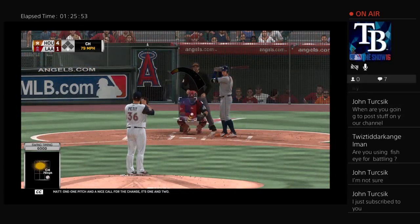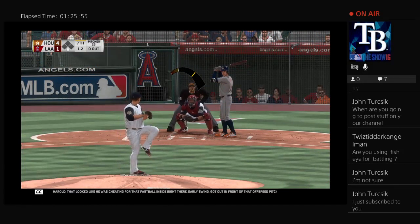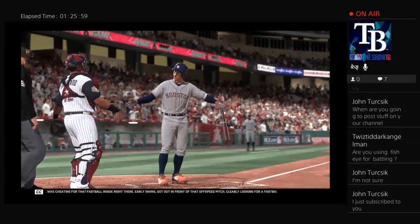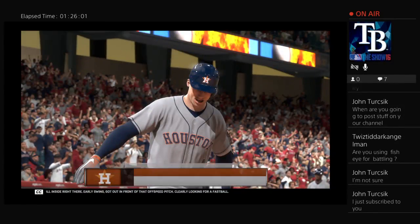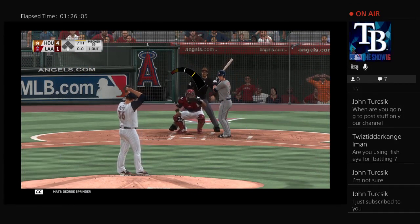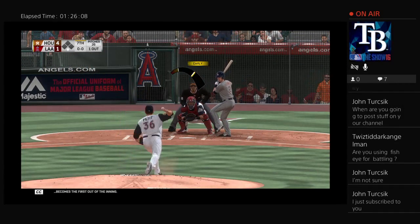1-1 pitch and a nice call for the change. It's 1-2. That looked like he was cheating for that fastball inside right there. Early swing, got out in front of that off-speed pitch. Clearly looking for a fastball. So the breaking ball locked him up there. George Springer becomes the first out of the inning.